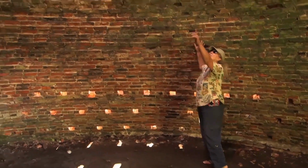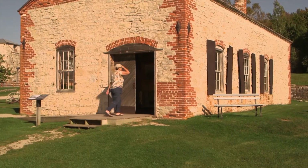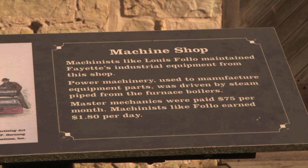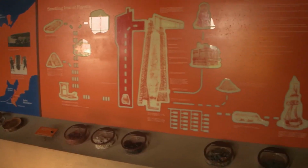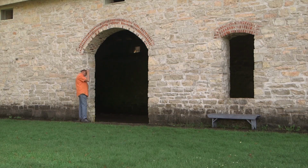The rest of them, you can see the ruins of some of them. And then on the peninsula, there's different sites where you can still see the ruins of old kilns. A lot of the buildings still stand today, and they've got displays set up in them where you can walk into them and see how they lived back in that day. The hotel, the bottom floor of the hotel is open, the superintendent's house. Most of the buildings today still stand.